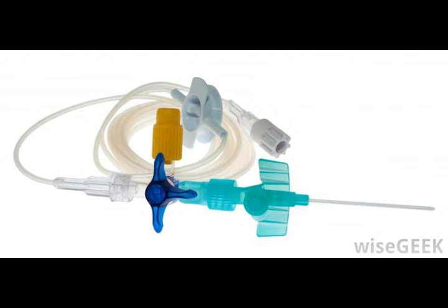Another factor that can influence an intravenous infusion rate is the location of the IV cannula. The more peripheral the IV placement, the slower the maximum infusion rate as the veins are smaller further away from the heart. Thus, an IV placed in the hand can handle less fluid volume than can one placed in the antecubital fossa, also known as the inner elbow.